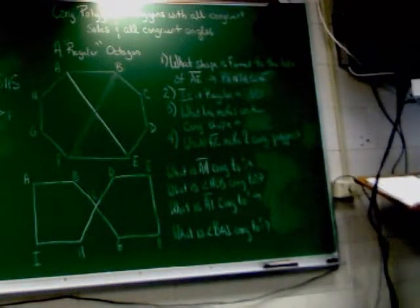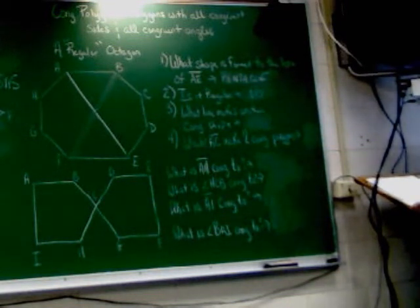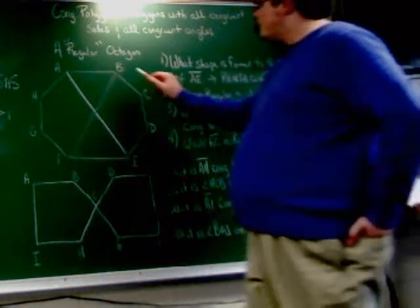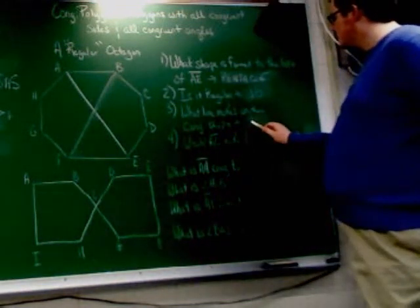All right, so then they want to know what line makes another congruent shape. So they want you to connect two other letters and make another shape that looks just like that. What two other letters could I connect to make another shape just like that? Jackie? Right, I can connect BF, and I'll get another set of pentagons.